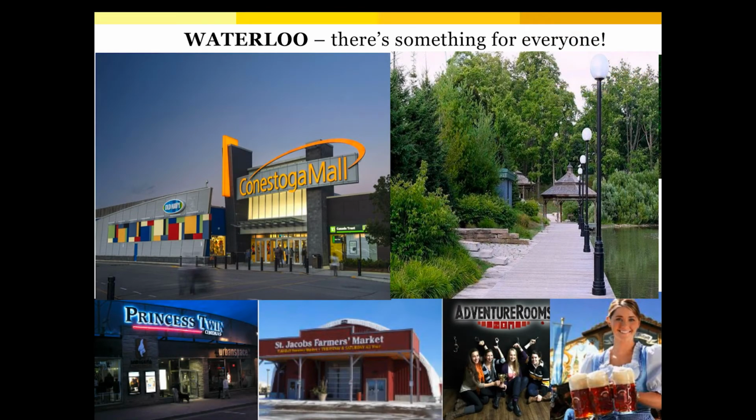Also, there is something for everyone coming to the University of Waterloo. As you can see in the screen, we have the Conestoga Mall, we have the Waterloo Park, the St. Jacobs Farmers Market, the Adventure Room. So there is also fun at the University of Waterloo, and then you would really enjoy the Waterloo city. Not only the university, but the city itself.